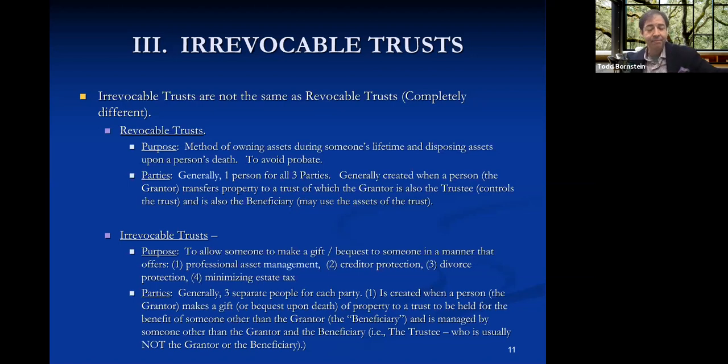Let's say I name my adult child as the successor trustee to serve when I can't serve. Just because they're named doesn't mean they have to serve. If they don't want to take over that role, they just say, I'm not serving. Then you look to the document and go to the next named successor, or if there isn't one, there usually are other mechanisms to appoint a trustee so that there's always a trustee that has legal authority over the trust.